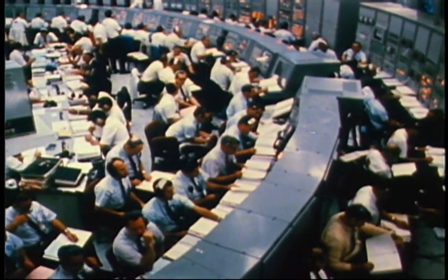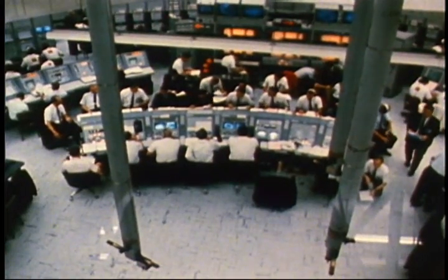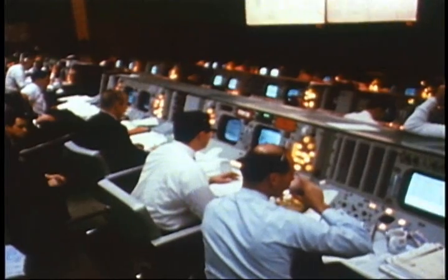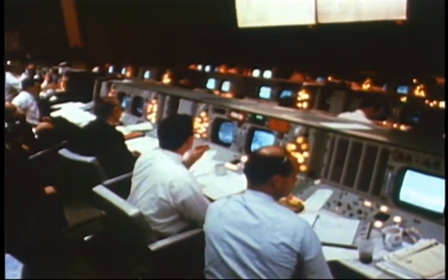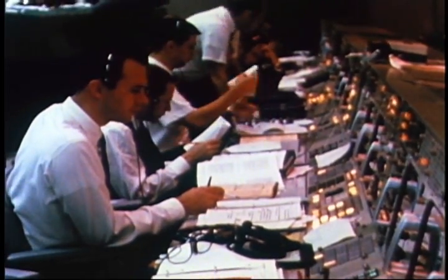In the blockhouse at Cape Kennedy, the men have assembled to do the job. From Marshall Space Flight Center, from the Kennedy Space Center, and from the Manned Spacecraft Center, they have come to get the mission into orbit. In Mission Control in Houston, flight controllers wait to take over command of the mission as soon as it lifts off the pad. Among these men are 4 who watch with special interest.